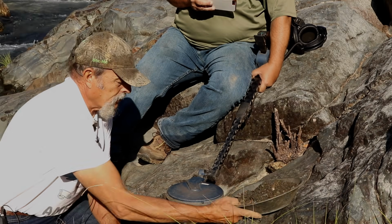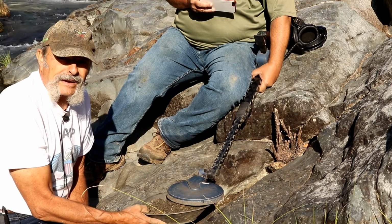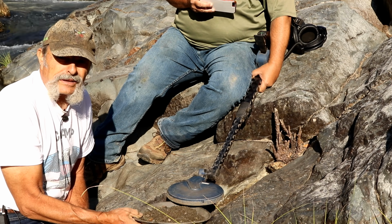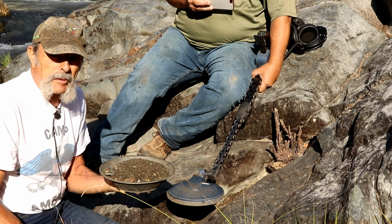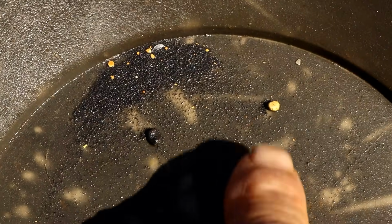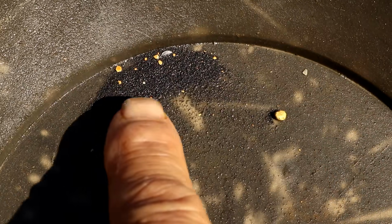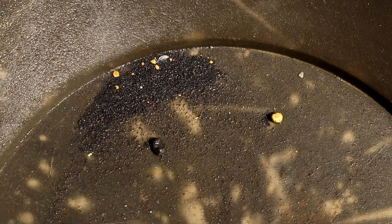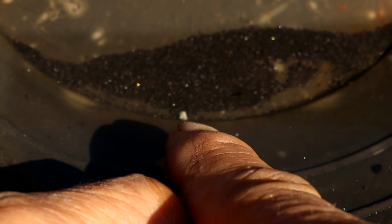Well, got that material dug out, and we got a real light target in the pan. Sounds good. I'm gonna pan this out. I'll be right back. Okay, with the sun out, it's really hard for me to see, but you can see right here, got a nice little picker. Then we got a pretty good stream of gold up there, and right there, first piece of lead.